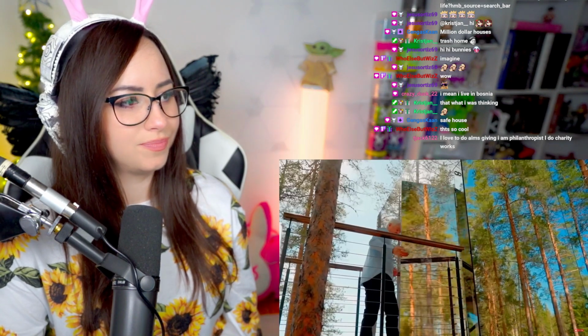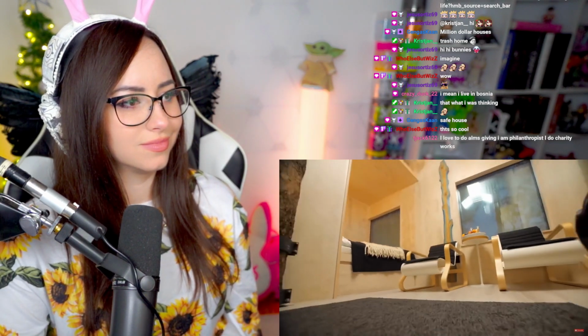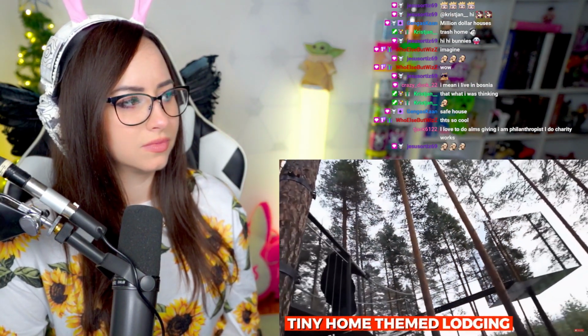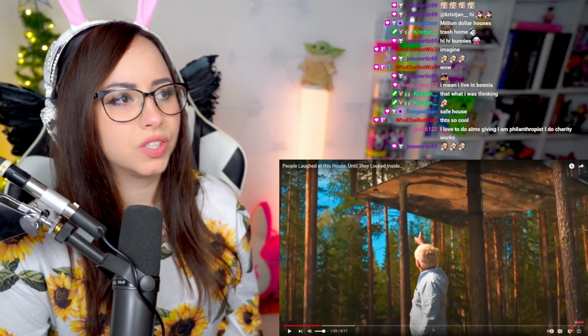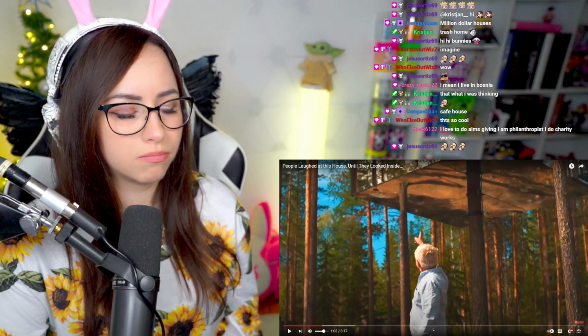Now you see it, now you don't. Sweden boasts the Mirror Cube, a tiny home-themed lodging that blends into its background so well, you'll think you're looking at a mirage. Imagine having to actually clean these mirrors.